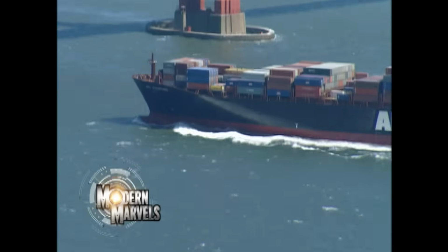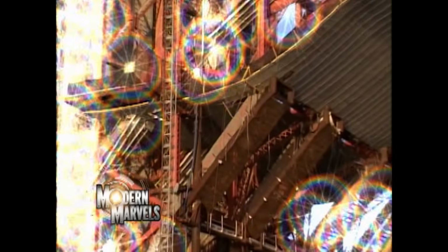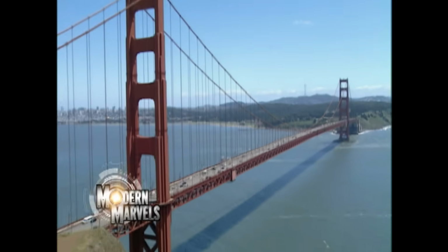The queen of bridges, dramatically spanning a mile of turbulent water. But its birth was a fiery mix of high-minded idealism, brilliant engineering, and daring construction work. Now, the Golden Gate Bridge on Modern Marvels.